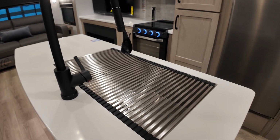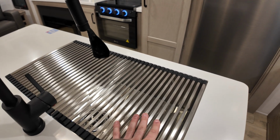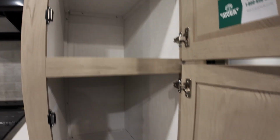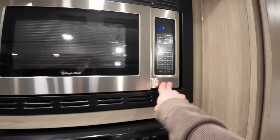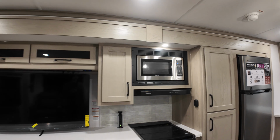You got the island, solid surface countertops, detachable faucet with the dish drying rack over your sink. 10 cubic foot fridge. I'll give you a look inside this pantry here, see the depth that we're working with. Pretty good, pretty deep pantries. Right here you're gonna find your 3-burner gas stove oven. Above it you got your stainless steel Magic Chef microwave. A bit on the smaller side, but it's big enough for everything I would personally need.